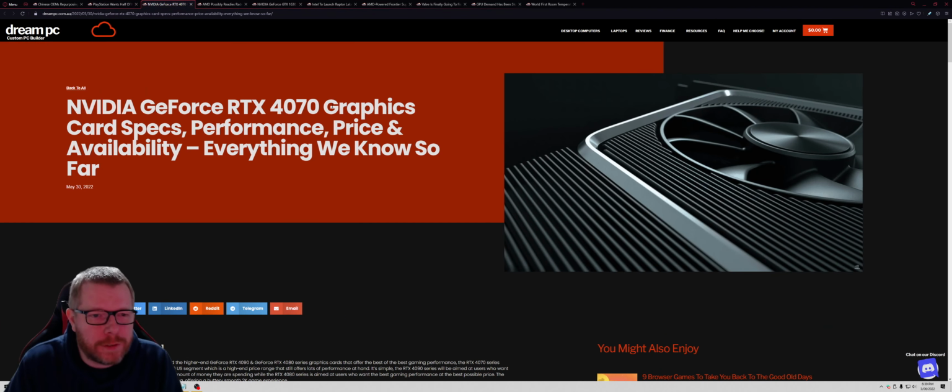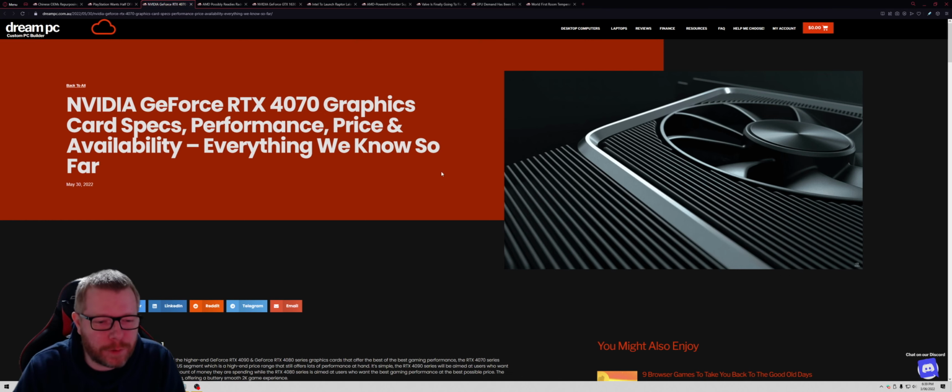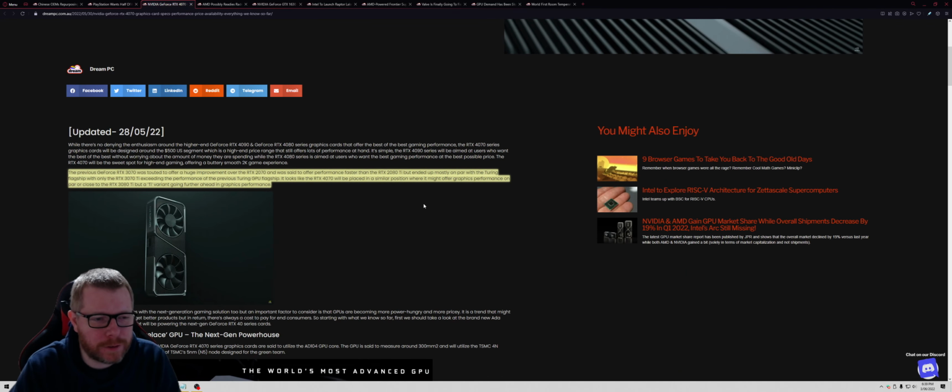Next we have GeForce RTX 4070 graphics card specs, performance, price and availability. Everything we know so far. The previous GeForce RTX 3070 was touted to offer a huge improvement over the RTX 2070 and was said to offer performance faster than the RTX 2080 Ti, but ended up mostly on par with the Turing flagship, with only the 3070 Ti exceeding the performance of the previous Turing GPU flagship.